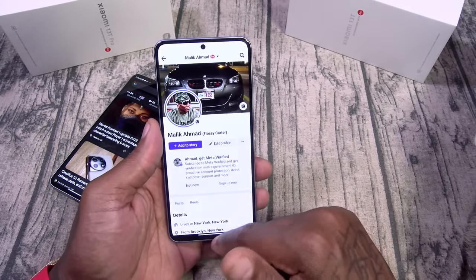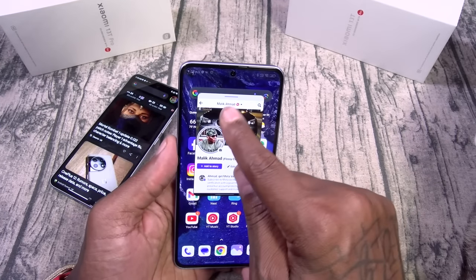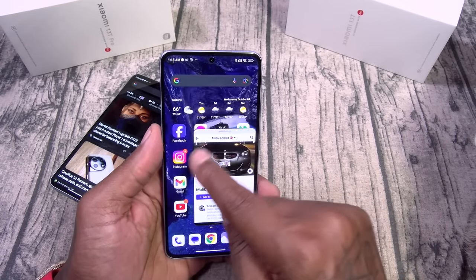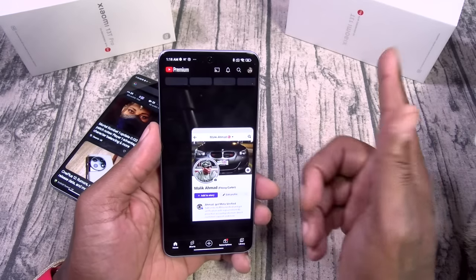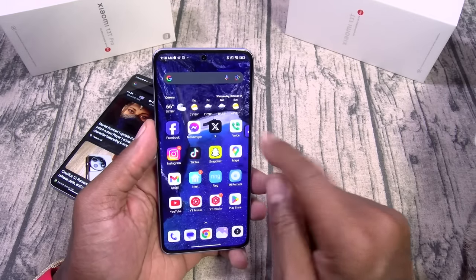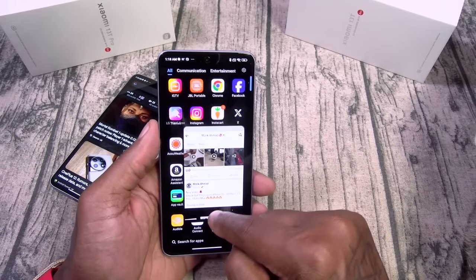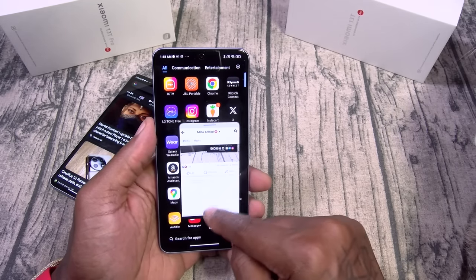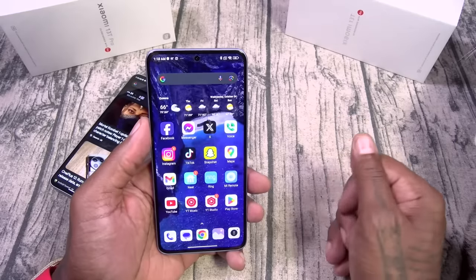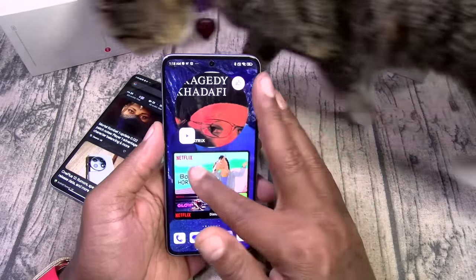Now floating windows doesn't work for all apps, but it does work for stuff like Facebook. I can have that in the floating window and move it around, so I could be on YouTube or doing something else while I'm still on Facebook. And you see, I can minimize it like that, be in all my apps and Facebook at the same time. We'll throw that to the side. Okay, so let's keep it moving. All right, so that was my work segment of the day.